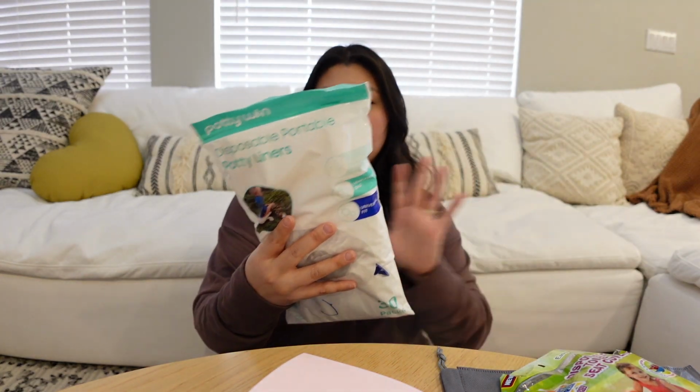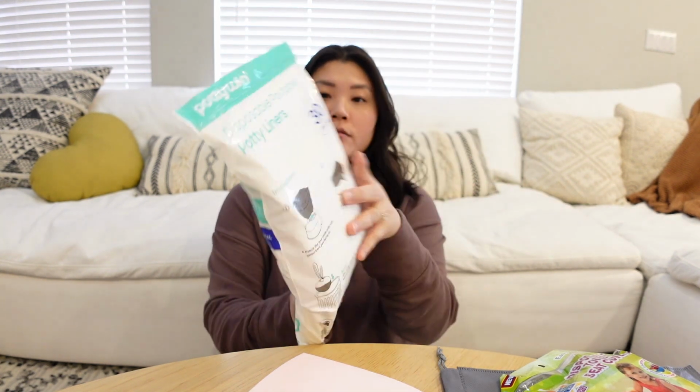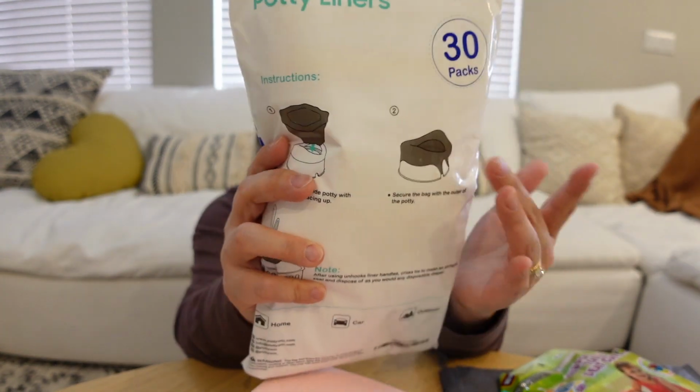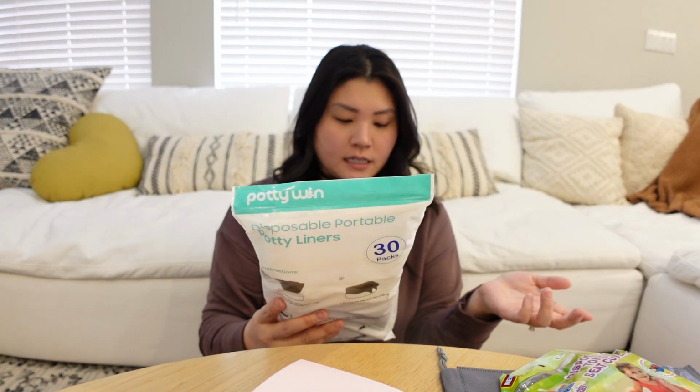Oh, I forgot to show this, because this is also sort of travel, but not part of this set. This would go with our travel potty. It's basically a disposable potty liner that goes over, and that way if we are on the go, I don't have to worry about cleaning that. I can just tie this up and throw it away. Obviously it's for pee too, but this is more for a poop thing. So, got one of those.